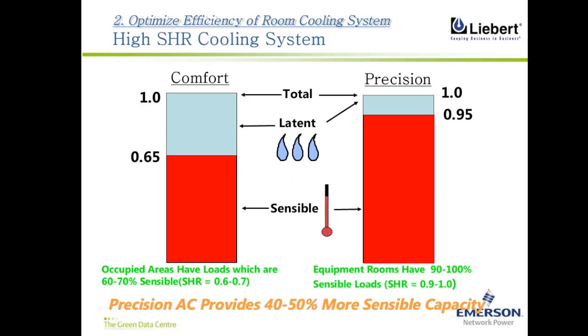Again, this is one more slide which shows the difference between comfort and normal cooling, what we do for machines. So precision and comfort cooling, what is the difference? In precision cooling, 95% of the heat is sensible heat, which is generated by the hardware servers, and a very small portion goes for the latent heat. Other way around, in comfort cooling, the latent heat is a major portion, which is 30 to 40%. So in precision cooling, normally what we do, we try to control the sensible heat, which is 95% of the total equipment.